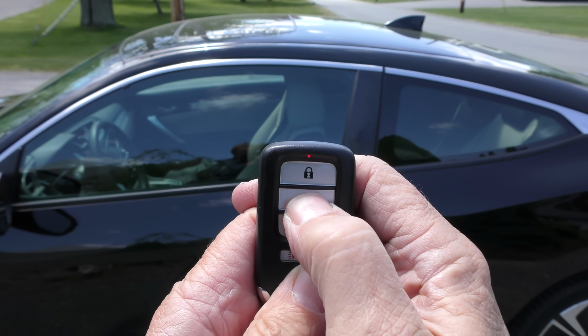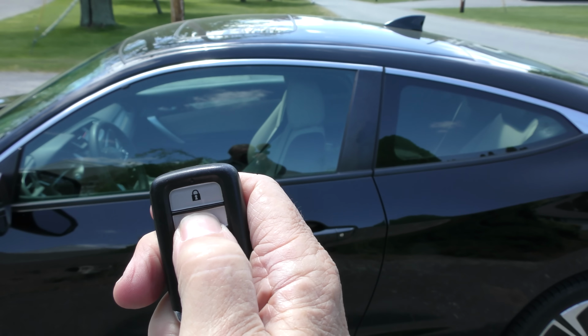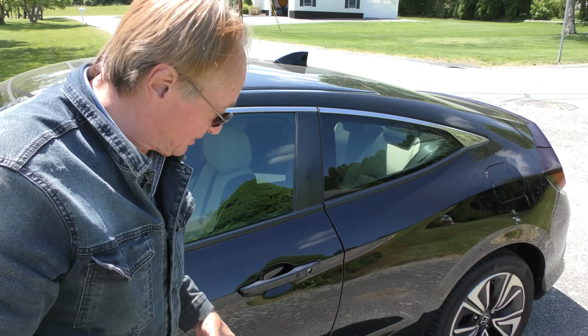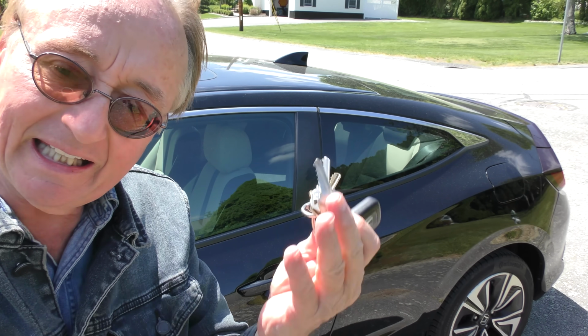Well, guess what? You can see the light's on now. Didn't come on before, it's not working. The light's working, so the new battery's doing its job, but AAA's gonna have to come and unlock it, the Slim Jim, or tow it to a locksmith. Now, as I said, the key should open it up, but this door was wrecked, and they didn't fix it right, so we can't get in with the key.